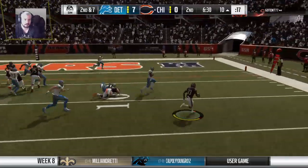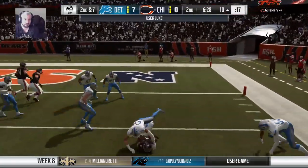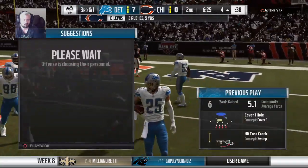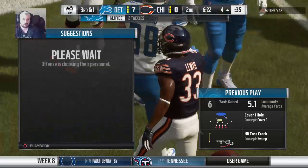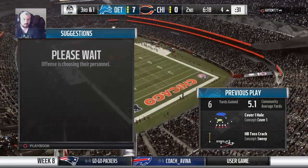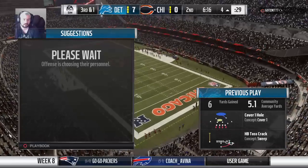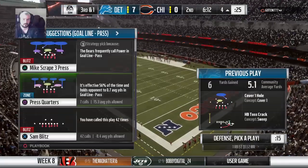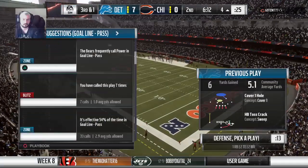Now a toss play to Lewis. A beautiful fake. And able to push his way forward here for a good little gain. 6 yards on the pickup, and that'll bring up a 3rd and 1. A lot of people call the toss a probing play to see what they can get against the defense, to see how they adjust and react. Their probing's working pretty well. That was a very nice run.